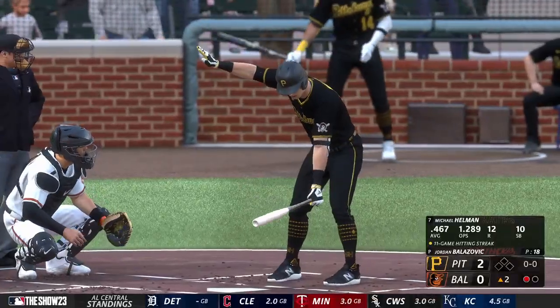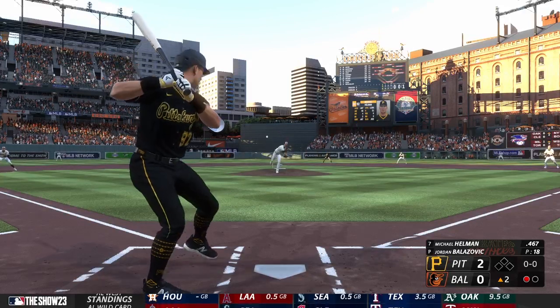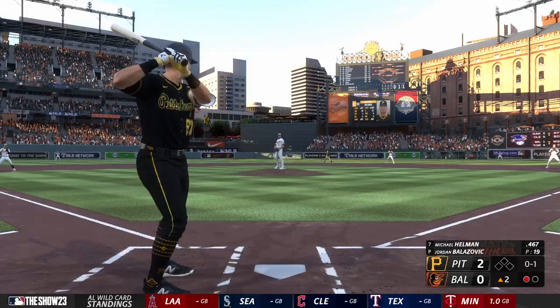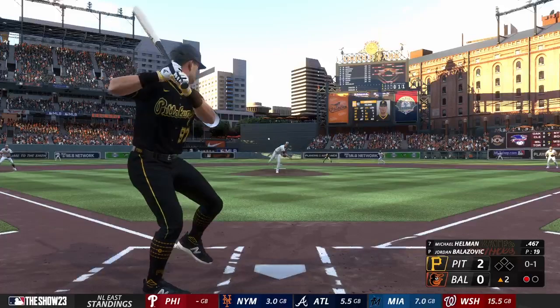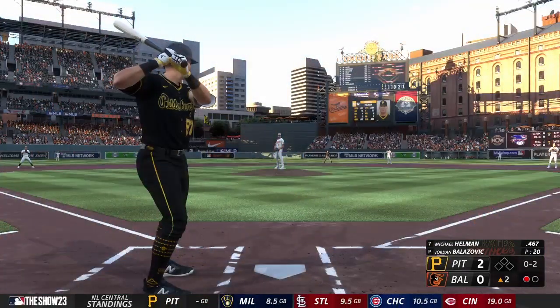Batting seventh, the right fielder, Michael. Up next for the Pirates, number 92. And there's the strike. Swing and a miss. Clearly all in on the fastball right there, but it was a changeup. Bottom just fell out of it. He's going to have to make an adjustment.